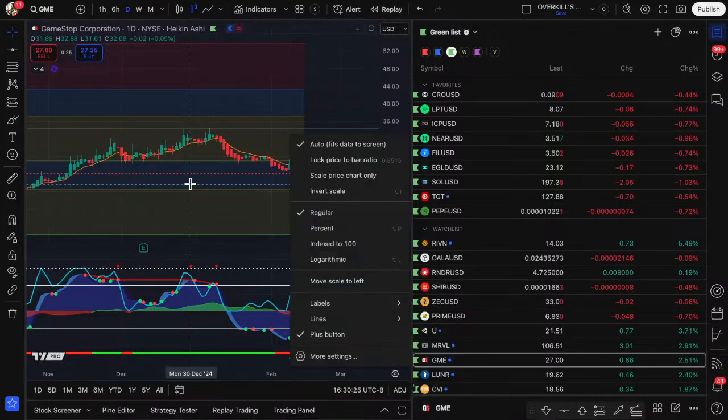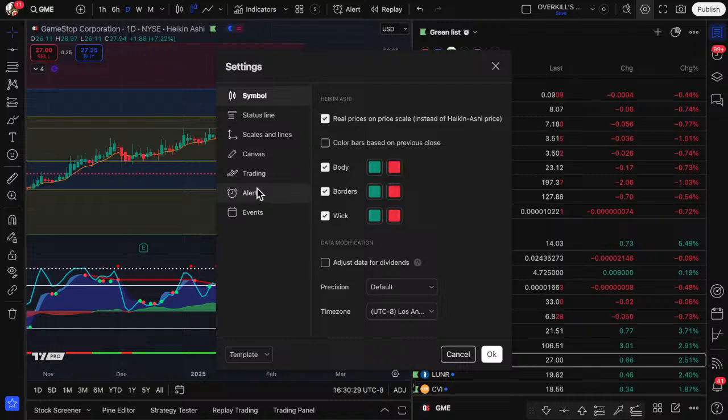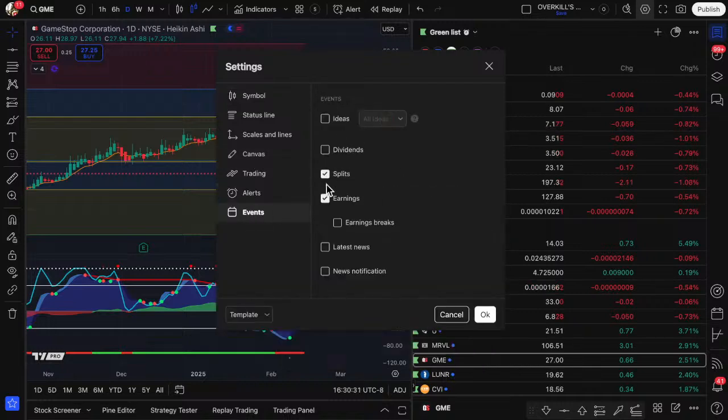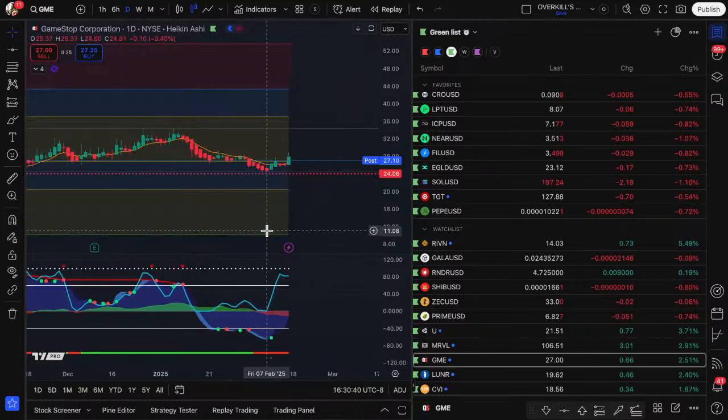Let me see if I can remember how to do this, and I literally can't. Oh, here we go. Settings, alerts, nope, events, latest news, money, dude. Oh, it's not available right now. Come on. So you guys see that?